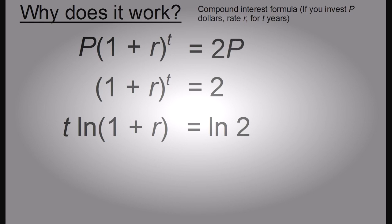And we're almost done. We have a linear equation in T, and we're almost at the rule of 72, so we'll need a couple of approximations. First of all, the natural log of 2 is about 70%, and we will round that to 72% because 72 has a lot more divisors. The other trick is that the natural log of 1 plus R is approximately equal to R when R is between 4 and 18%. So if R is 5%, the natural log of 1 plus 5% is about 5%.